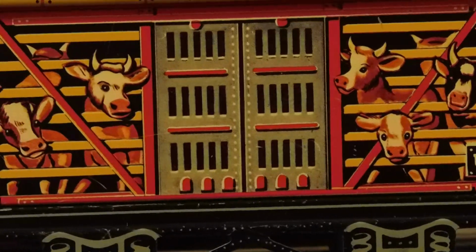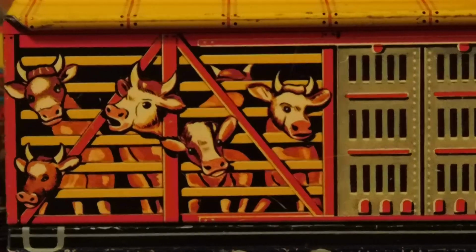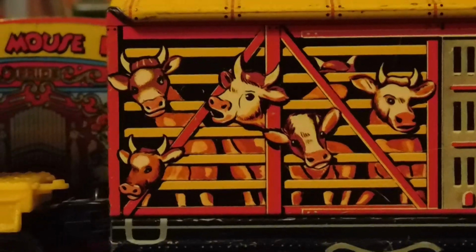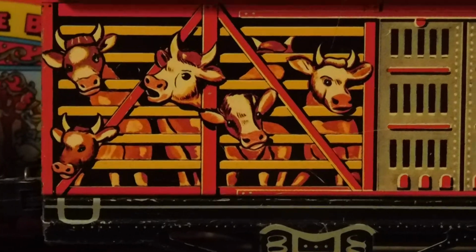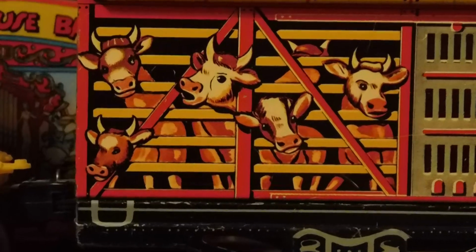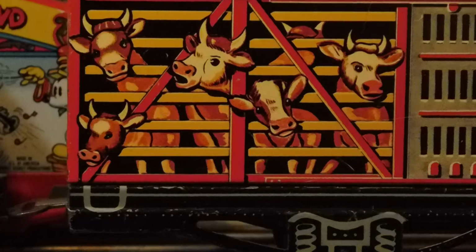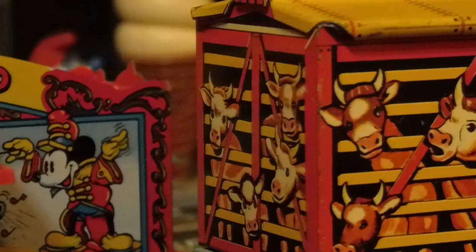And this door does not open. Sorry to move the camera so fast. Got it on a monopod. And each cow is very individual. Different expressions. Different colors, and I'm gonna move this a bit, and you'll see that you'll even see them on the end of the car. So this is my favorite.